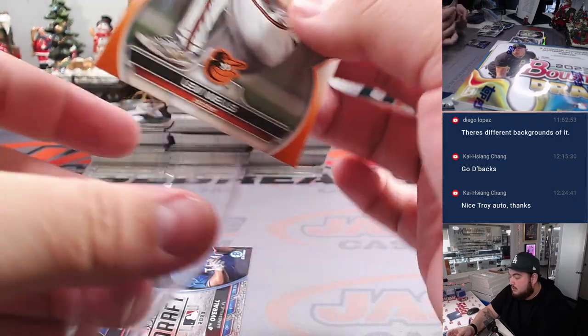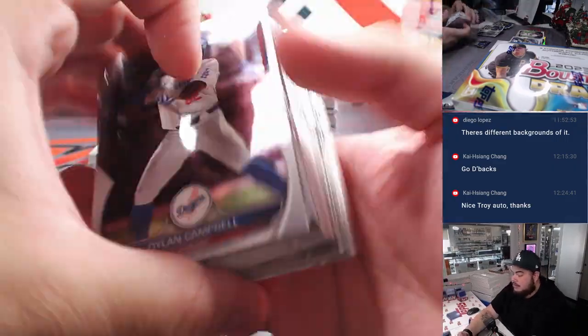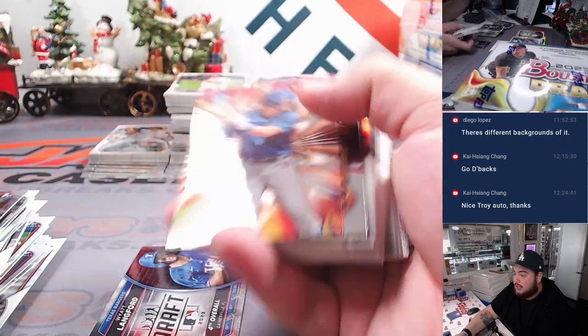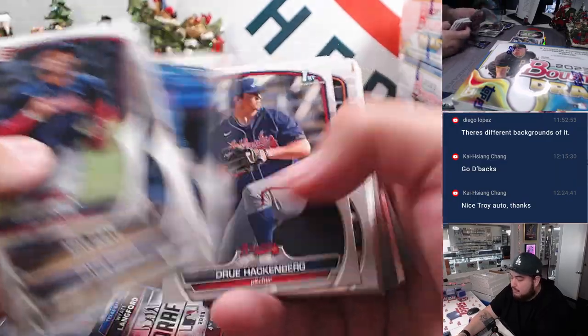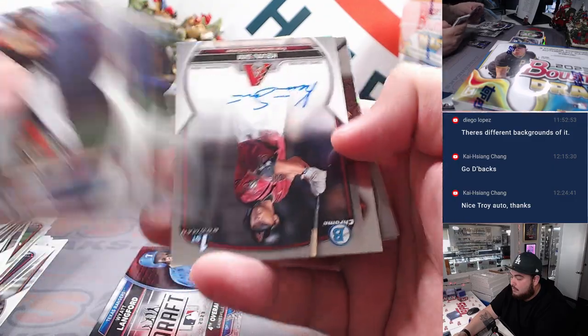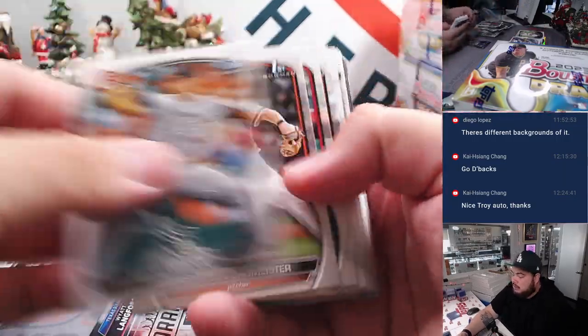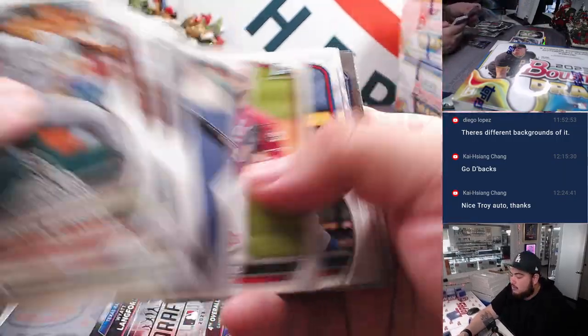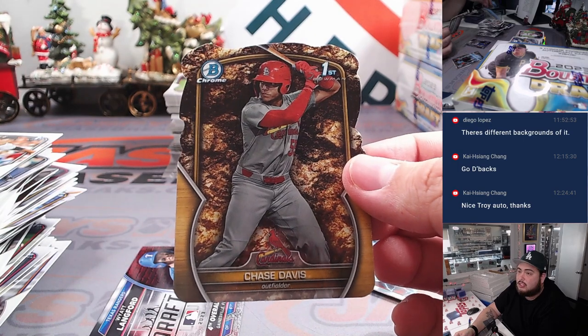We got a Levi Wells to 25 orange paper. And I'll top load that just because it's a paper. Don't want it to get messed up. We got here for the Cubbies, Matt Shaw. And we got a Kevin Sim for the Diamondbacks. And we got a die cut, Chase Davis, number to 49 for the Cardinals, Josh Melton.